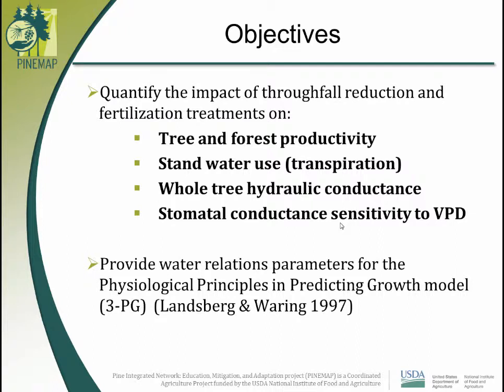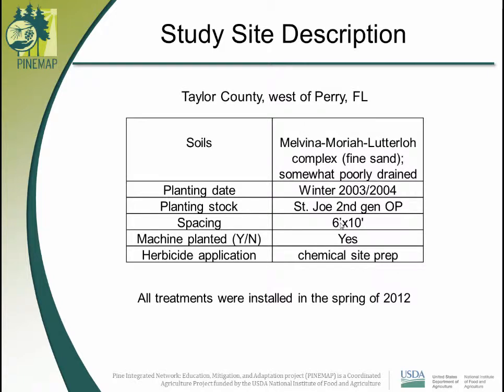One of the ideas here with all of these experiments is to provide parameters for the 3PG process model for loblolly pine so that we can have an idea of how those parameters might change given different nutrient availability and water availability regimes. So we'll be reporting on those here with Maxwell's study.